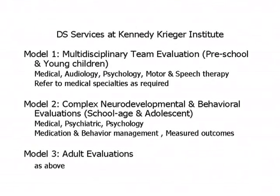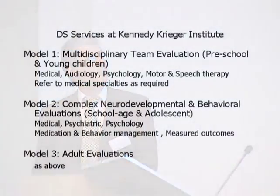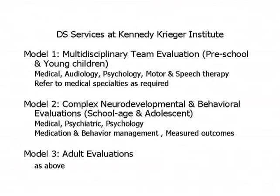I'd say more often we are seeing children who have complex neurodevelopmental manifestations or concerns, and behavioral and mental health issues. And this can involve school-age children and young adults. And for these types of evaluations, in addition to a medical component, they may be seen by a psychiatrist, they may be seen by a behavioral psychologist, and possibly others as well. And here, our focus tends to be more on behavior management, ensuring good functional communication skills, because communication is often an issue in these situations. And I'm involved in medication management and trying to come up with some measurements of outcome, because I think this is something that we really need.